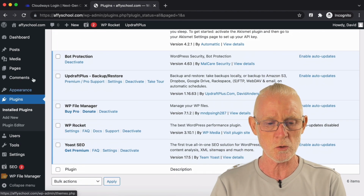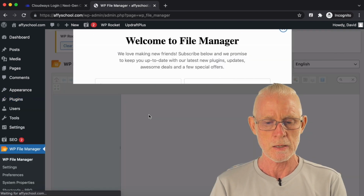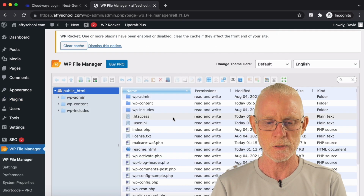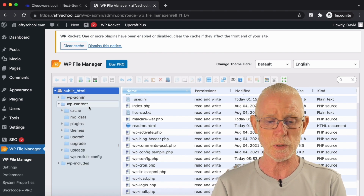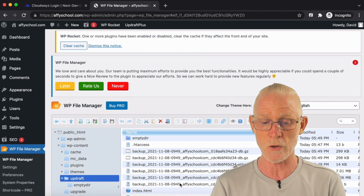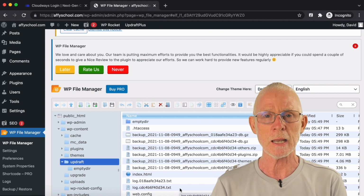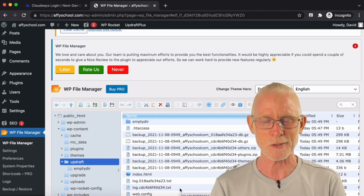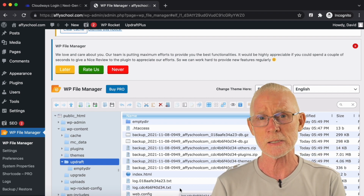I'm going to quickly show you it. It should be down here on the left, and you'll see it yourself. And there you go. If I want to look inside this particular folder, WP content, and have a look at the updraft folder to see what backups I've got in, there they are, they're physical files. So you can use this plugin for this, but like I said, it's a security risk because it gives you access to all the files and all the systems stuff, systems information.